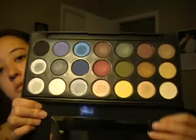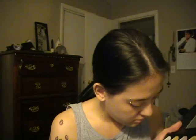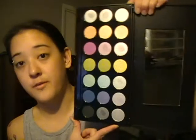But this actually comes in two color palettes. This is the first one that I picked up, and I really, really like these colors here. And then the second one I recently picked up is their newest one, I believe. If I can open it. There we go. The colors in this palette are a little bit more pastel type colors, so they're a little bit lighter. But I still got a black and a silver and a white in there, as well as a few pinks.